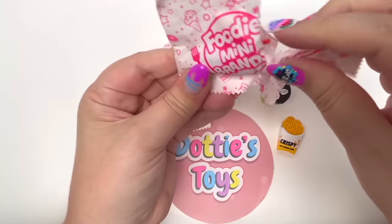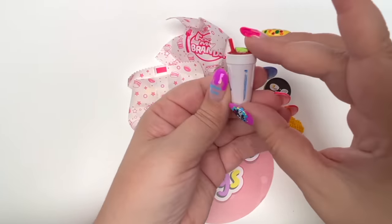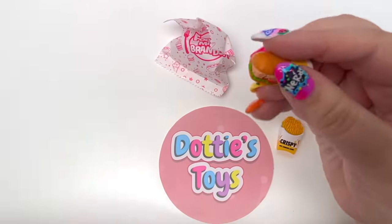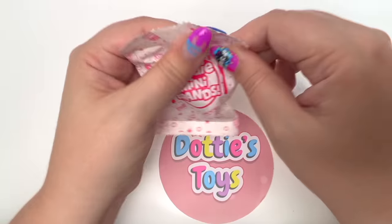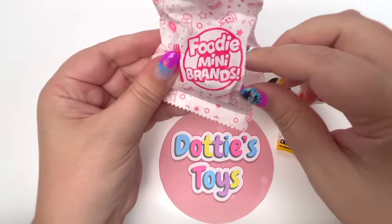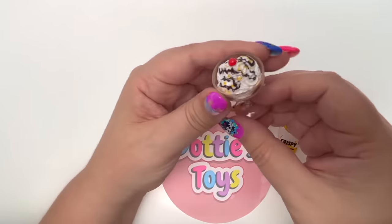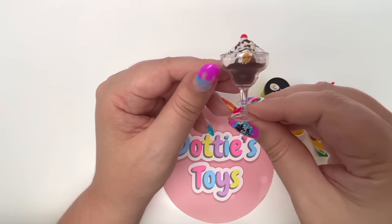So this one we have here is the cherry limeade. The next piece, it looks like we have a little Subway sandwich, and I think this is the tuna. Here is our very last one from ball number three, and ooh, my goodness. Now, we already have this brownie sundae in our collection. I just can't get over how it really does look like the sundae. It looks so tasty.